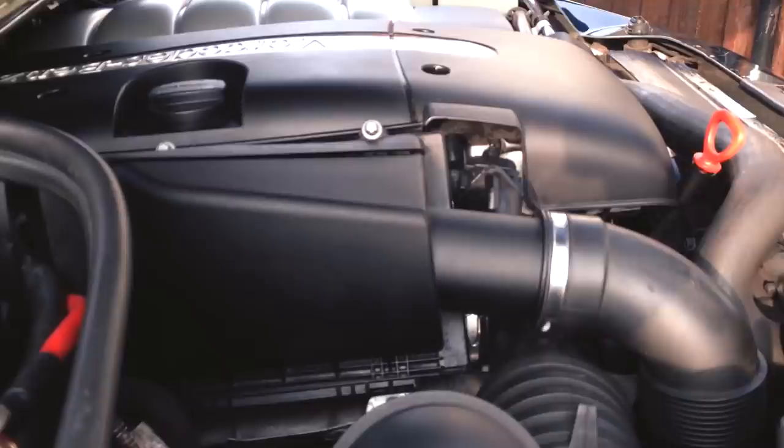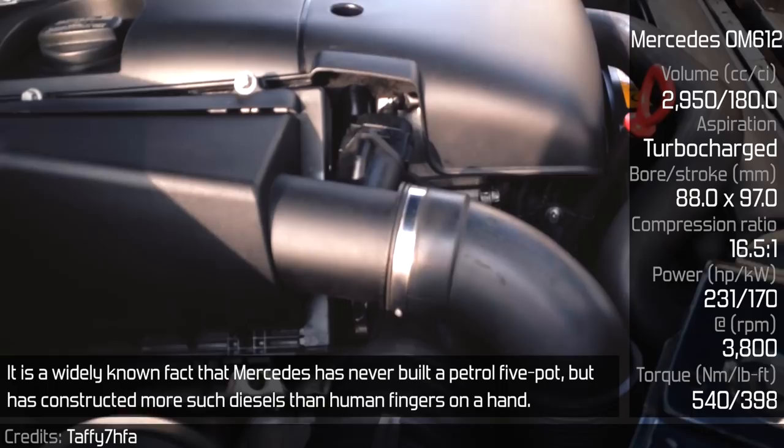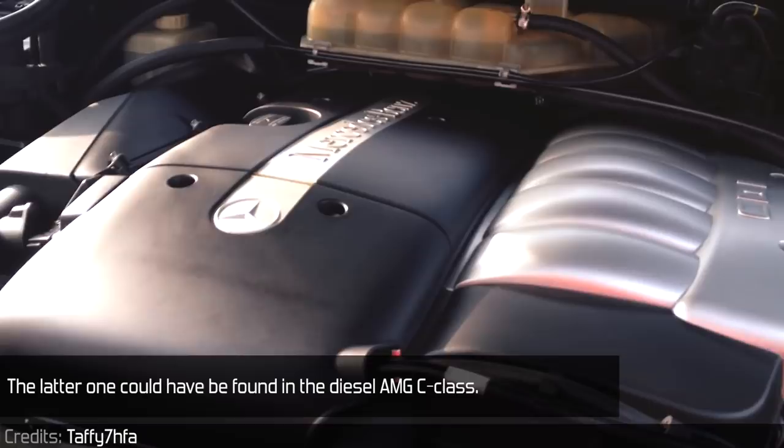Mercedes OM612. It is a widely known fact that Mercedes has never built a petrol 5-pot, but has constructed more such diesels than human fingers on a hand. The OM612 was one of the latest generations of their straight 5 diesel engines sold as a 2.7 and 3-litre. The latter one could have been found in the diesel AMG C-Class.